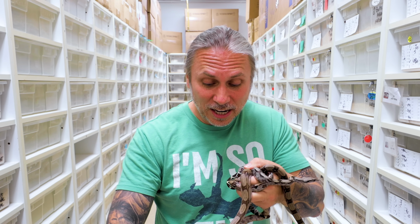I tell you, 'tis the season, and typically Guyana red-tailed boas are normally born in like January. So this is a little bit of an off-season litter, and that's why I wanted to jump on them, because again, you don't see them very often this time of year. So it was absolutely pretty cool to actually get some.